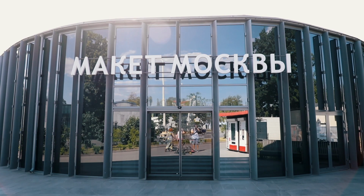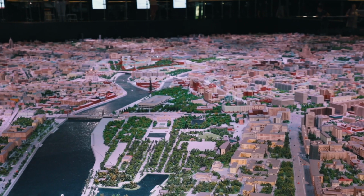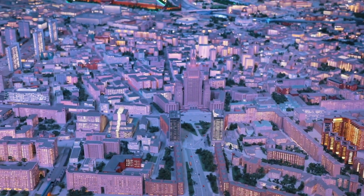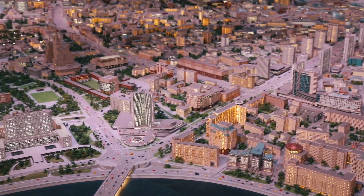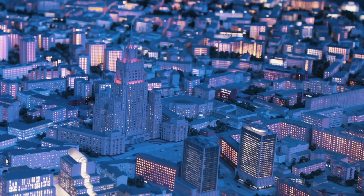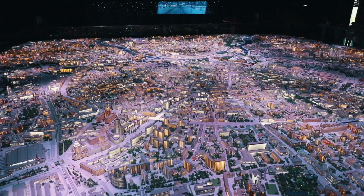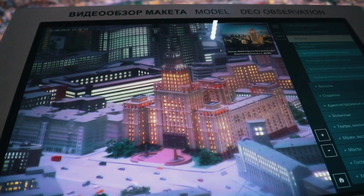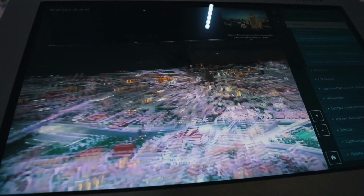One of the most recent additions to VDNKh landscape is this pavilion of model of Moscow, which is basically a model of Moscow city center with light bulbs, and it's made in size 1 to 400. It's still basically quite big, and once in an hour you can see the light show over there, so it looks really fantastic. And they have quite a lot of cameras installed, so you have those digital panels where you can see all the landmarks of Moscow with small descriptions.